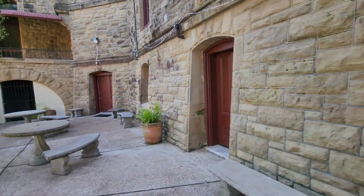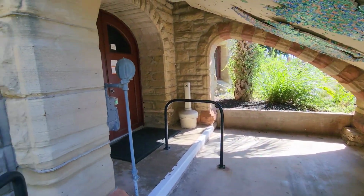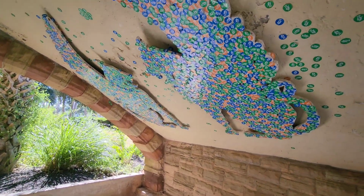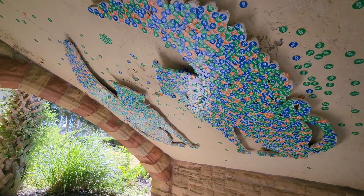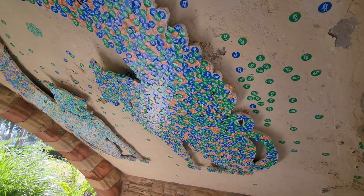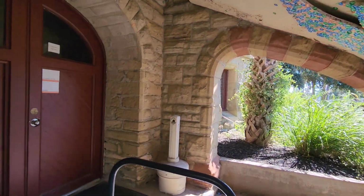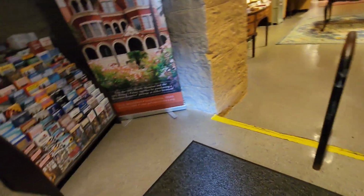Let's go inside and get our tickets. Gonna go to the basement here, but what is this? Oh, it's like the little gargoyles or whatever at the front, the little statues. They have stickers all over these things. Okay. Alright, let's check it out. Twist knob to open. Pull or push? Push. Oh, wow.